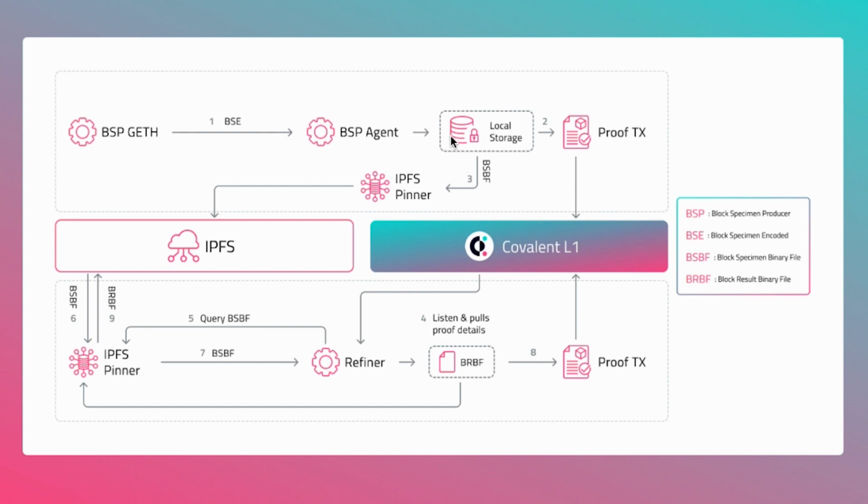Once the block specimen has been produced, we make sure to store it locally and also make a transaction to the proof chain. This transaction contains the CID of the IPFS file, which is the block specimen. And so the work of the refiner starts with pulling in this data from the proof chain, which in the future is going to be the Covalent L1. Further, it queries the IPFS spinner, which has a knowledge of all the IPFS CIDs.